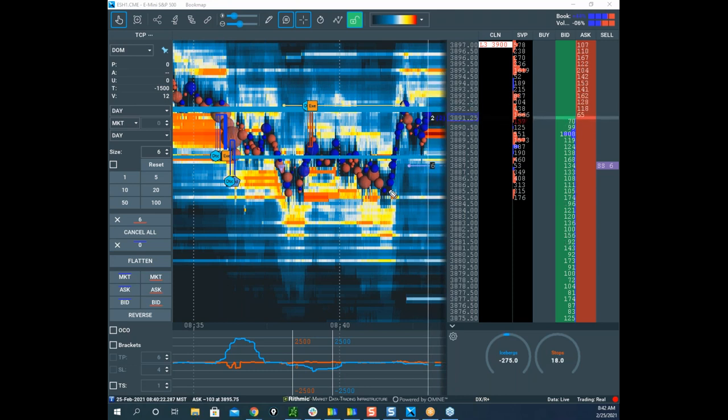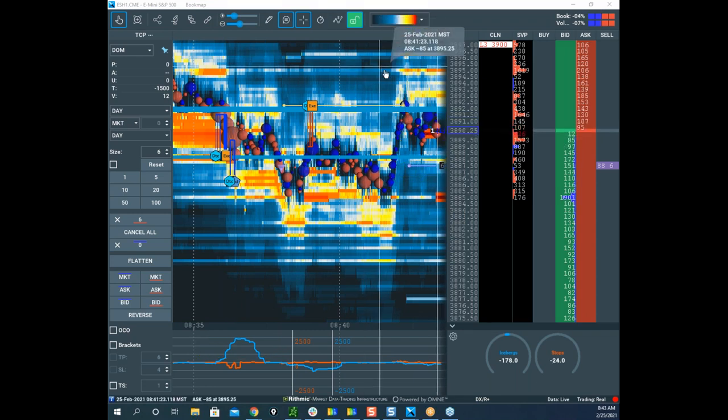So I already know there's a very good likelihood, especially with this kind of size, that they're gonna rip this back into the zone and play games in here so they can get out of their trade that they were wrong on. But I automatically know there's a good chance I get stopped out and I'm gonna get back in one more time, right? I'll play this zone one more time. So let's see what happens there.